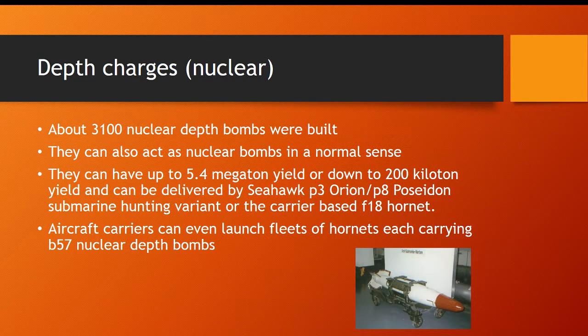They were delivered by Seahawk helicopter, P-3 Orion or P-8 Poseidon submarine hunting variant, or the carrier-based F-18 Hornet. Aircraft carriers can launch fleets of Hornets carrying B-57 nuclear depth bombs.